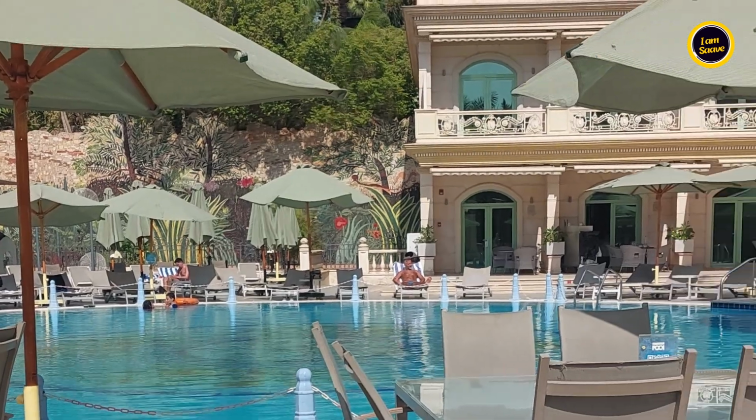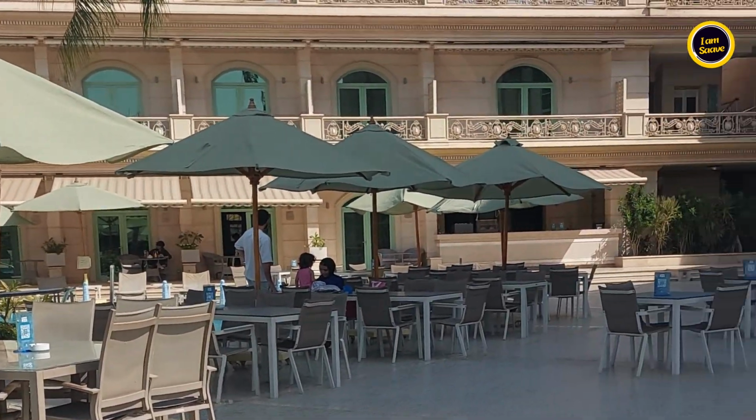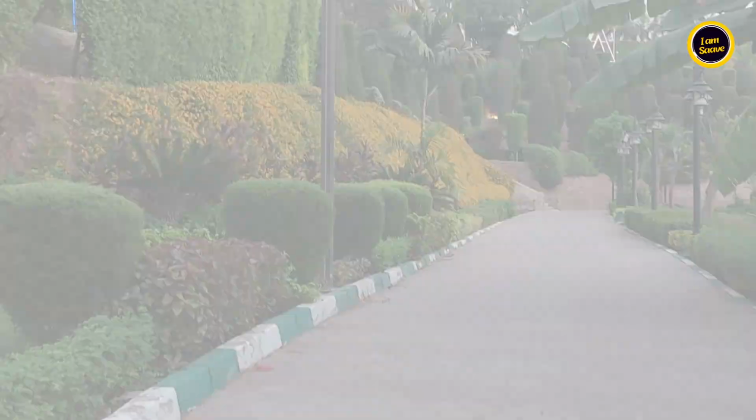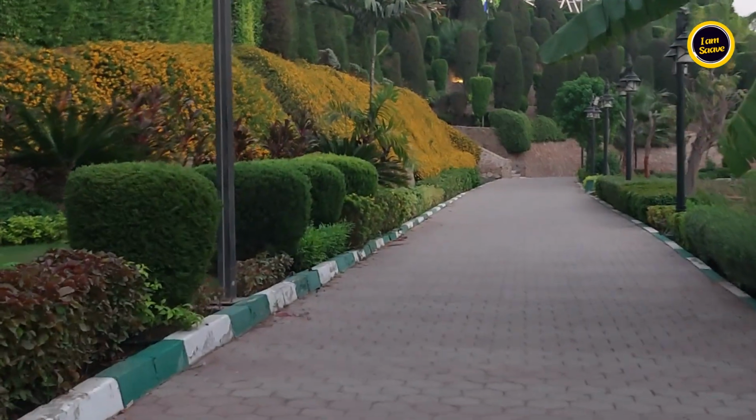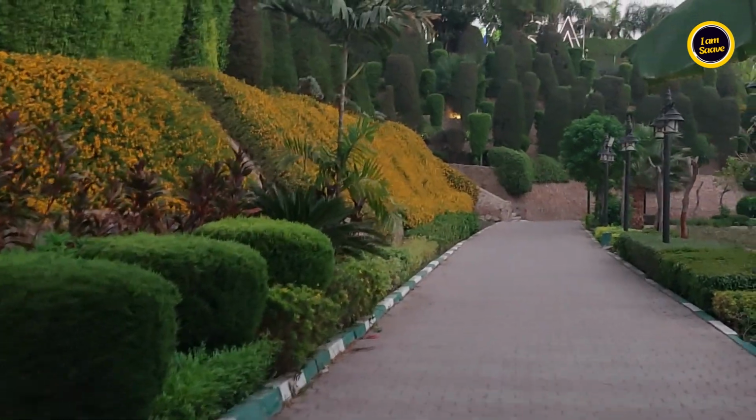We then came back to our hotel and chilled by the swimming pool to enjoy one last day at this amazing property. Went for a long walk exploring the property during the sunset.